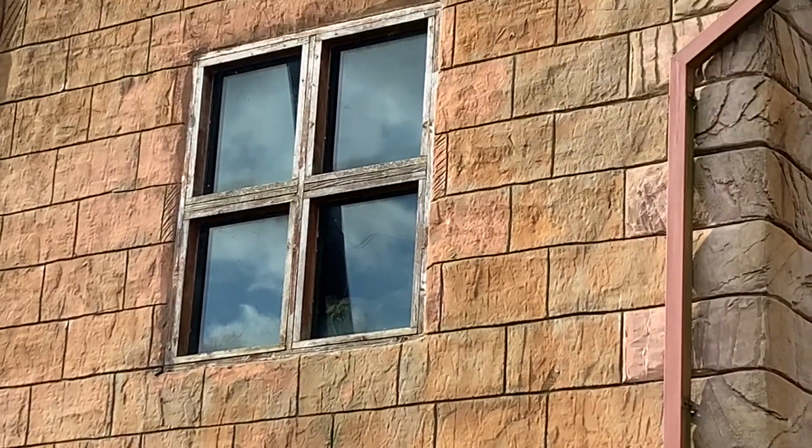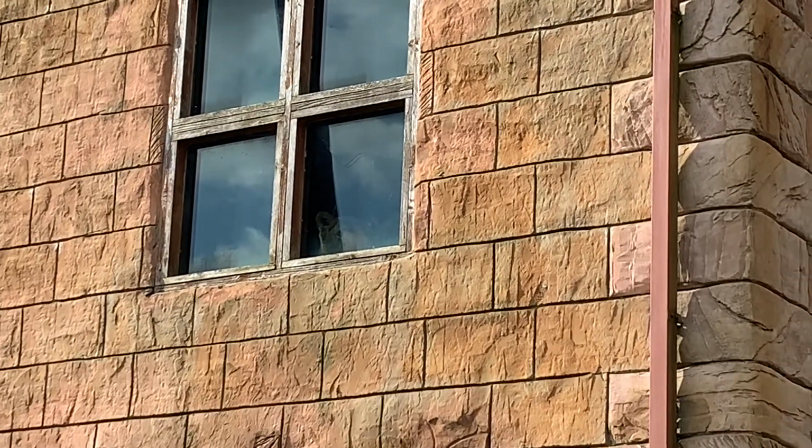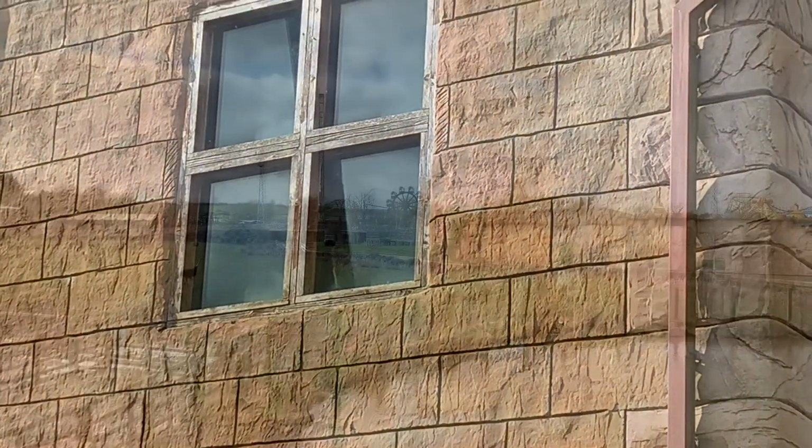Lions up there having a quick look out the window. They're out in the main enclosure today. They're all up inside.